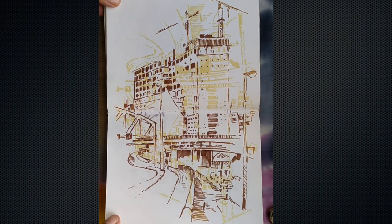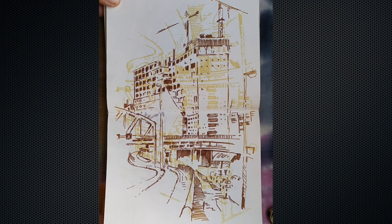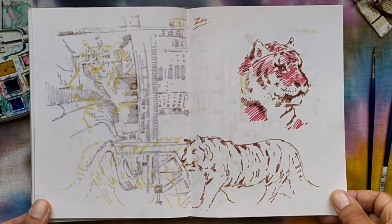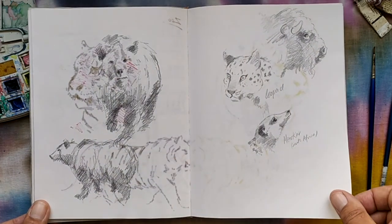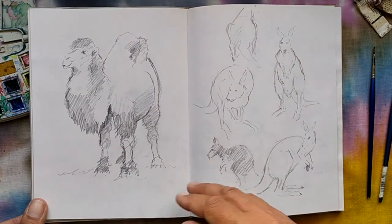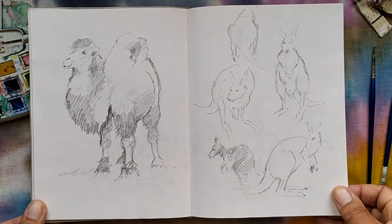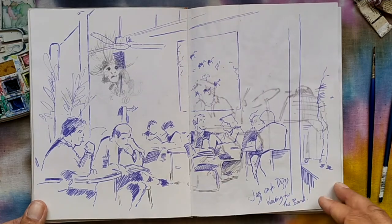Another one where that would have been a black felt pen, and it's faded to that brown. The zoo. Yeah, you can tell these are done very quickly. Not a lot of concentration. When your brain's frozen and your limbs are frozen, you don't work too well.